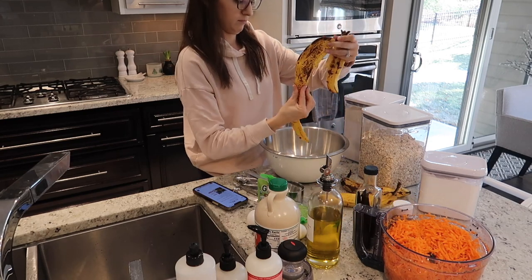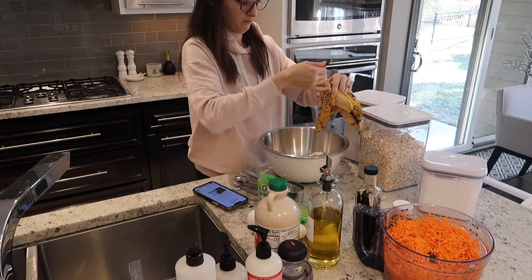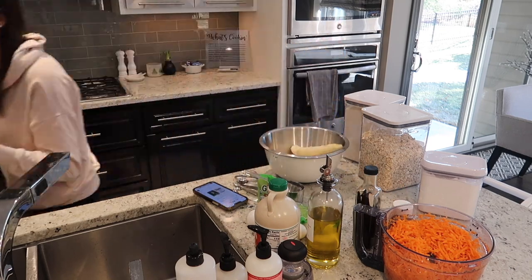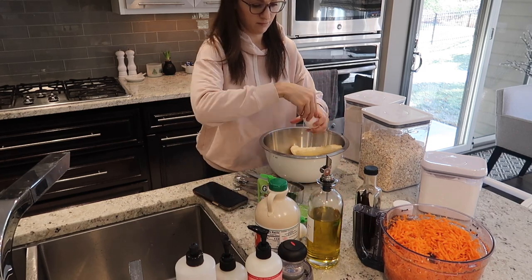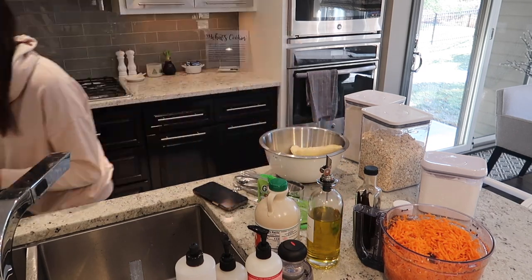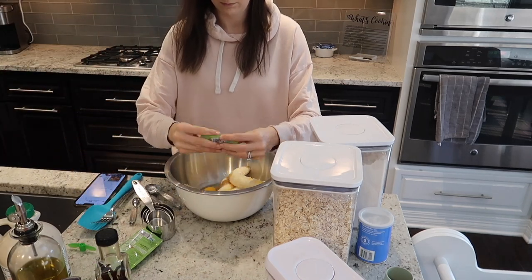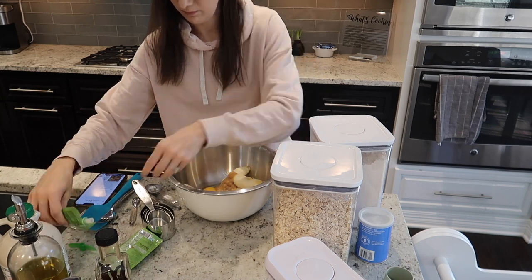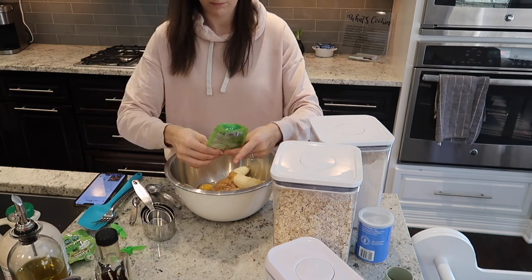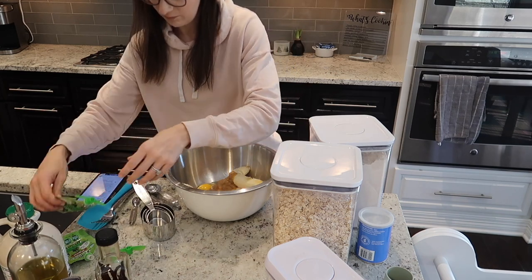I did reduce the amount of sweetener that the recipe called for just a little bit because I wanted it to be more for Owen. You'll see I also added some applesauce packets in there. We didn't have any regular applesauce. That would be just a little bit cheaper and more economical to get a jar of applesauce or even make your own if you have time. But because we have these little squeezable packets, I just added those in, as well as some mashed banana. That helps with the sweetness and natural sweetness too.